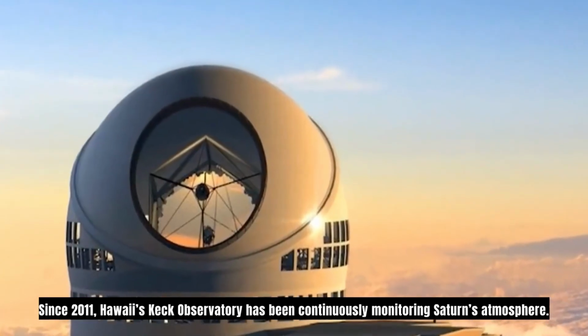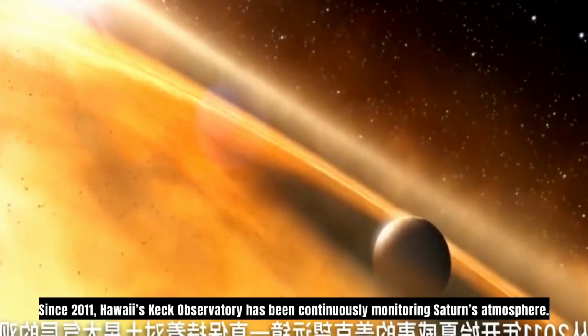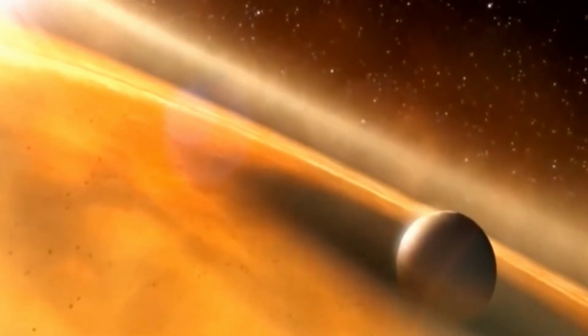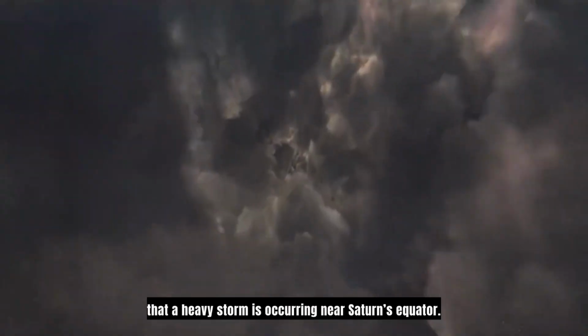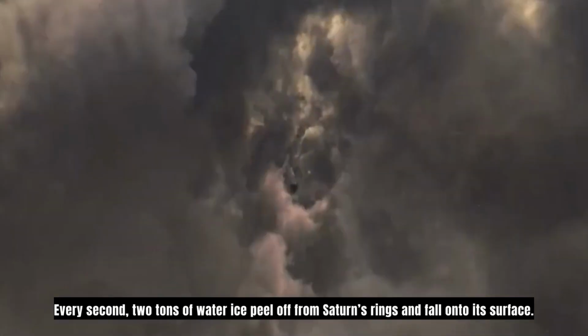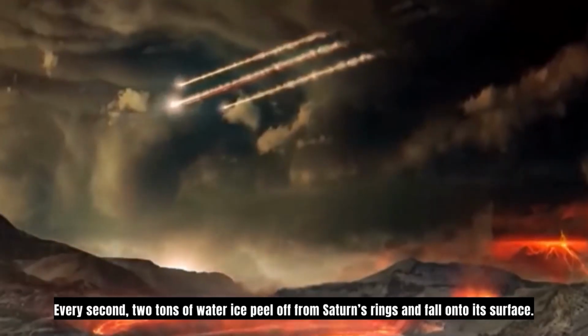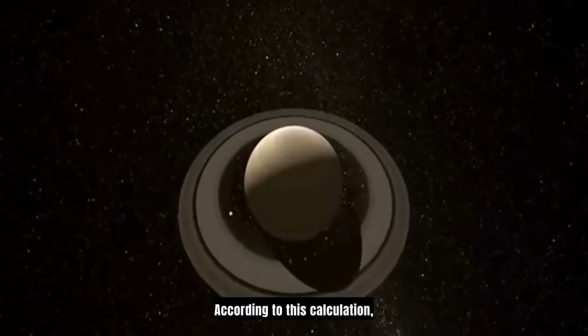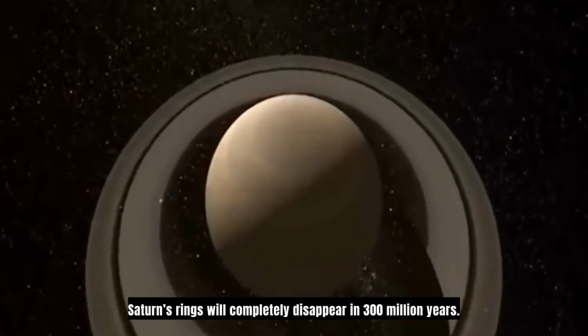Since 2011, Hawaii's Tech Observatory has been continuously monitoring Saturn's atmosphere. Based on the data, scientists have discovered that a heavy storm is occurring near Saturn's equator. Every second, 2 tons of water ice peel off from Saturn's rings and fall onto its surface. According to this calculation, Saturn's rings will completely disappear in 300 million years.